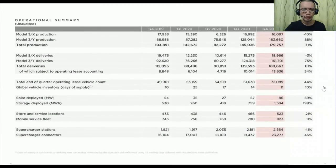And these are the numbers for Tesla's energy business. Total solar deployed in terms of megawatts, 86 megawatts in the fourth quarter of 2020. That was up 59% from last year. And total storage deployed, so these are the batteries deployed, that's 199%. So those are solid numbers that we can expect more growth from Tesla's energy business.